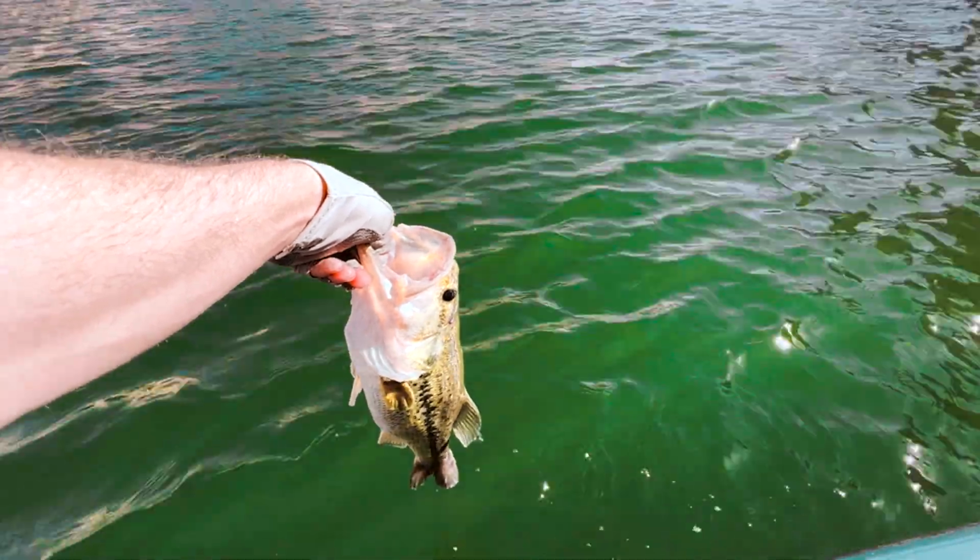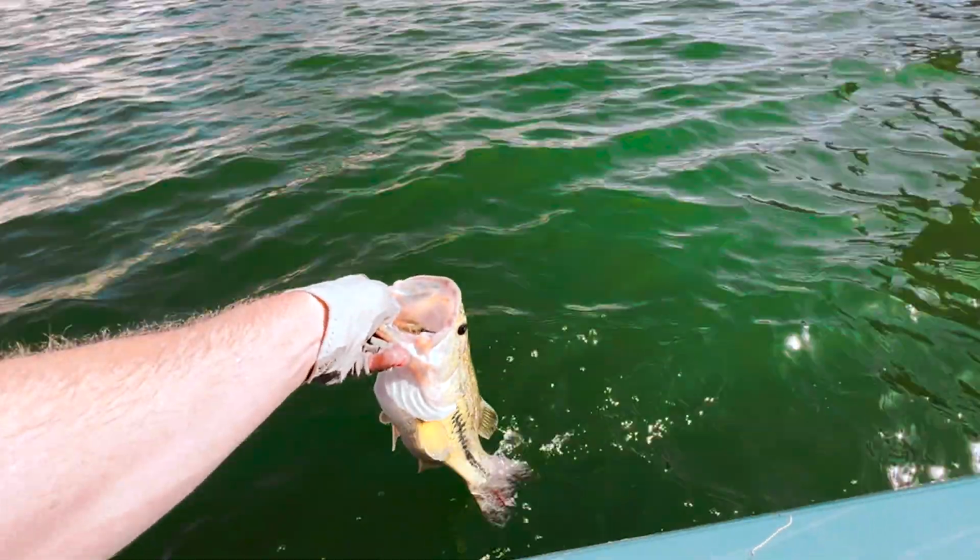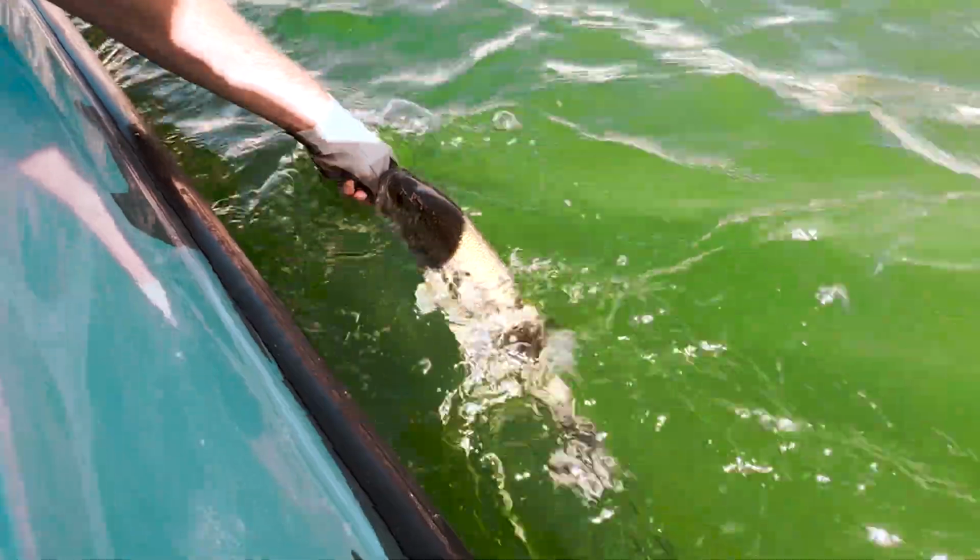We're just killing the largemouth today, this week. This is at almost 3.25.